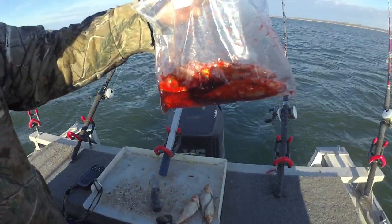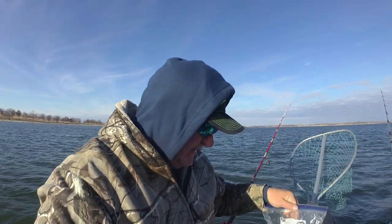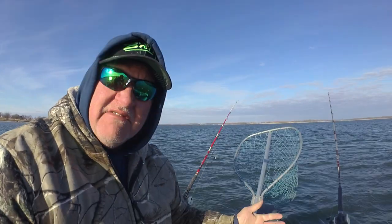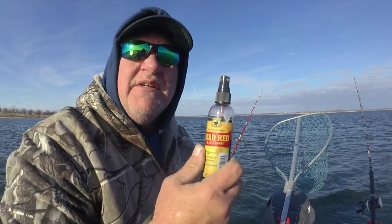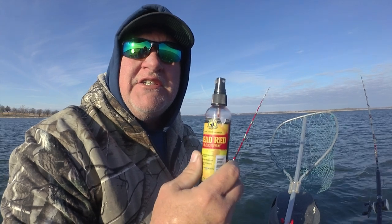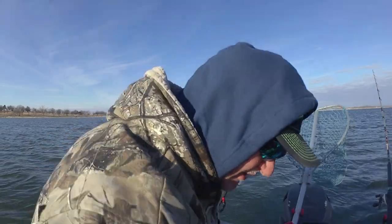You let them soak in there for a little bit and it gets a little bit of scent in there. And if they're not hitting the fresh shad, sometimes they'll hit that. It's real good for frozen bait in the wintertime. If you don't happen to get out and catch your own fresh, you can spice it up a little bit with this and give it a little bit of flavor. Nice little tip there.